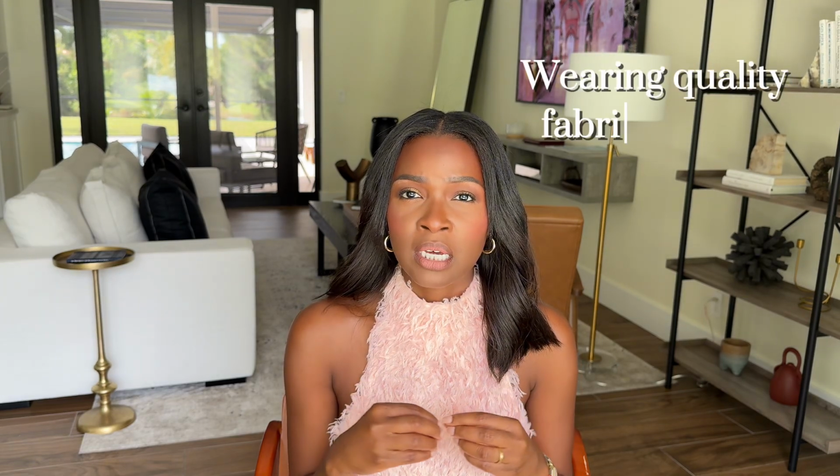Another pro tip, so wearing good quality fabrics and materials, it doesn't have to cost a lot of money. Honestly, you can find good quality anywhere. Zara, Target, the thrift store. It's just about being creative when you're shopping and also keeping the material of the item in mind at the forefront of your brain when you're shopping.